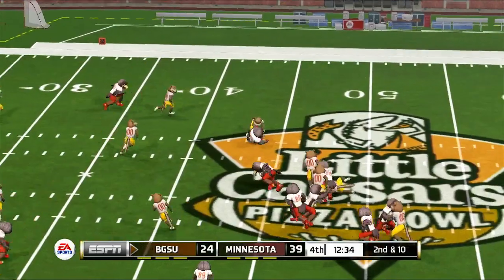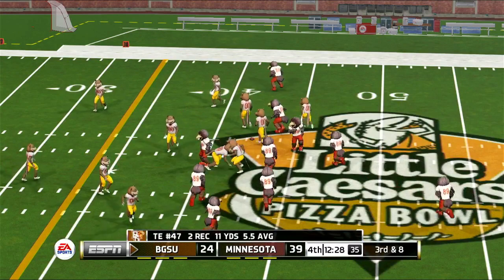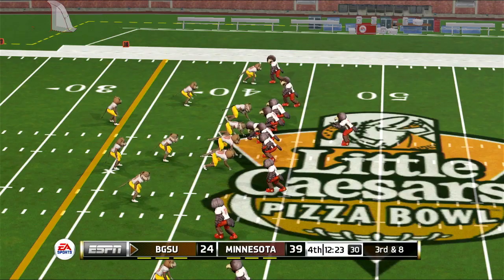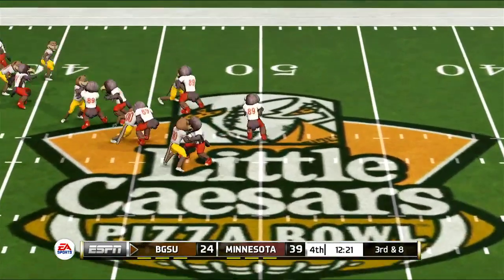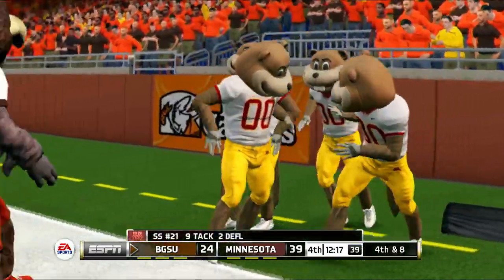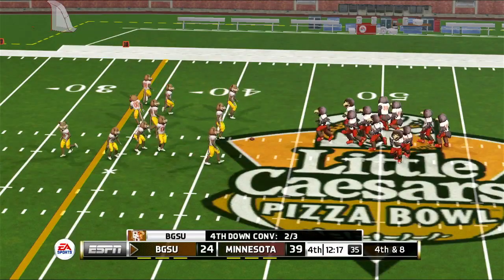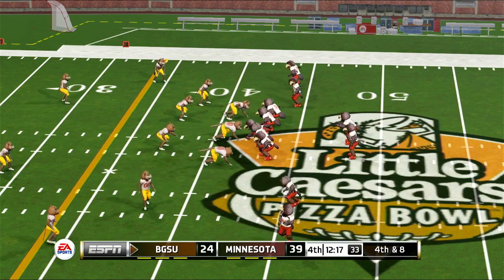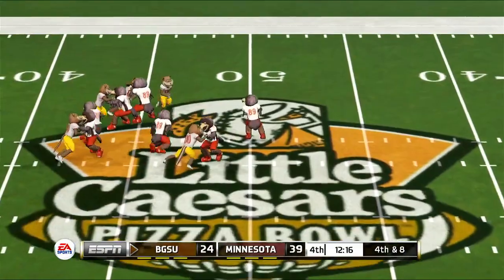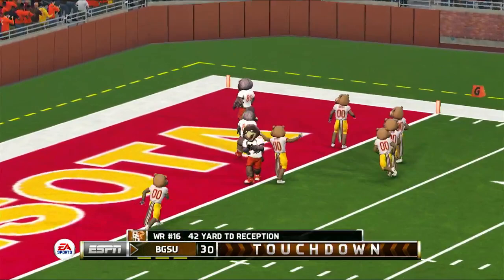The cavalry's coming. Caught, and he's hit immediately. Five wide. He lets it fly. Oh, he had the pick, and he dropped it. And once again, the coaches decided to go for it on fourth down. Going deep, lays it out there. He goes up and gets it.